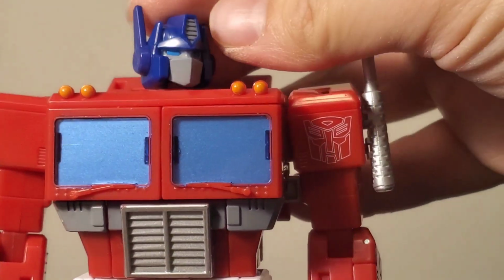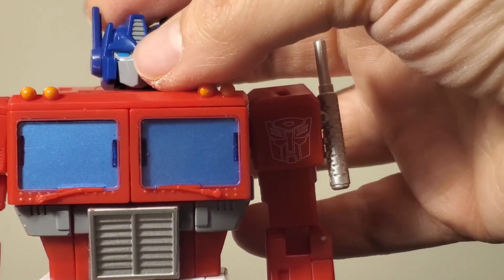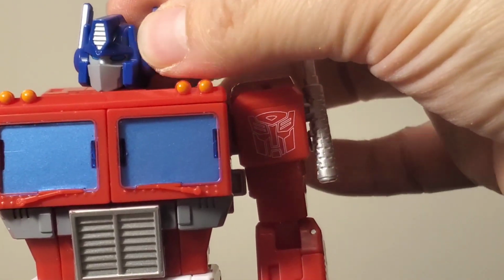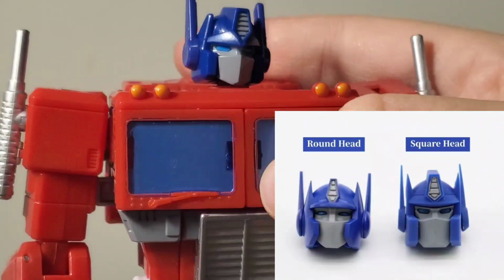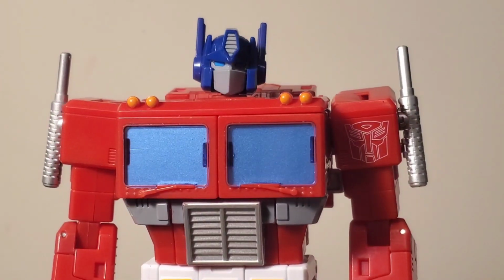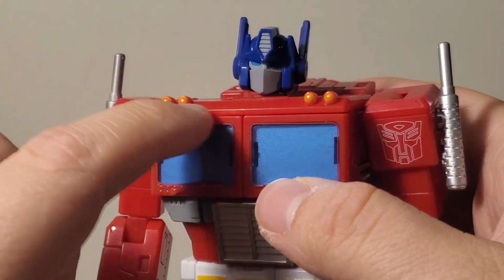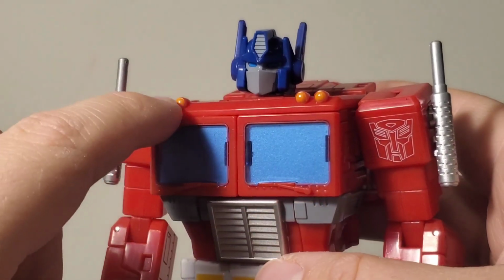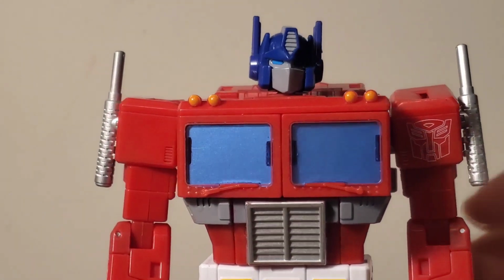But, of course, everything else is painted in matte gray on his faceplate, on his face itself, and on the crest on his forehead. I've heard people upset about the shape of the head. Honestly, I don't really get the reasoning behind that. Maybe I'm just smoking crack or something, but I think this looks perfectly fine. Going down, of course, he does also have this fantastic metallic sheen on his chest windows, as well as orange on his lights that we'll see better off in vehicle mode.